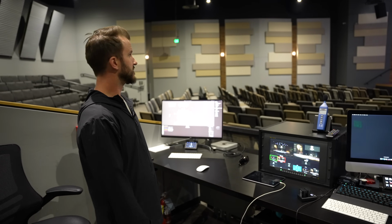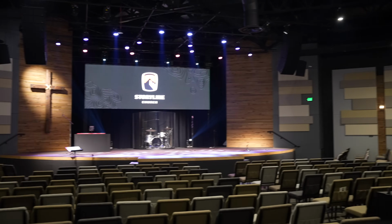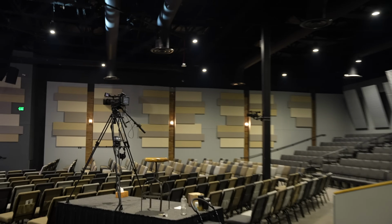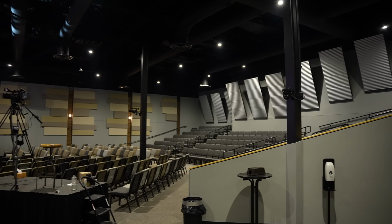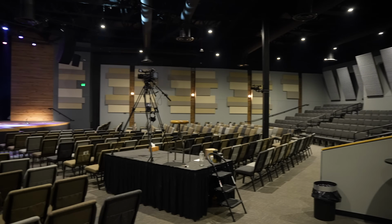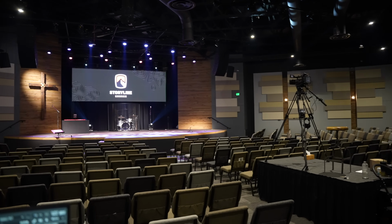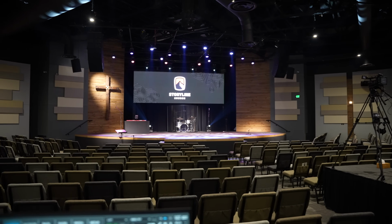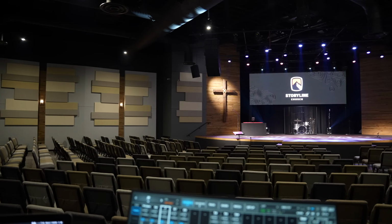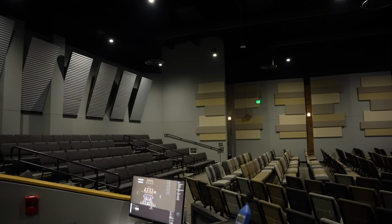So really nice to have the treatment in this room. Yeah, my favorite thing about this setup is not only is it functional in terms of the treatment, the absorption going on for a clean mix, but it also just looks really great. So we'll give you guys a good view of this room here. How many people does this room fit? I think the capacity is somewhere around 900. 998 is maximum capacity in this room. So you could easily fit about 900 folks in here without it feeling too squashed.